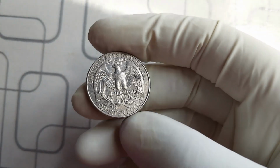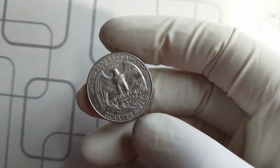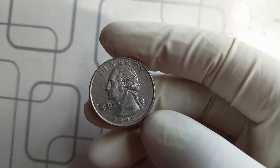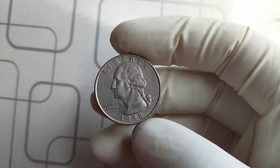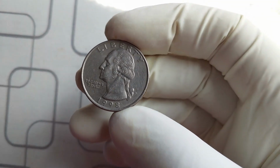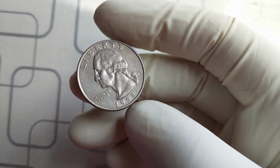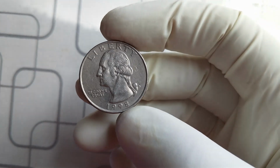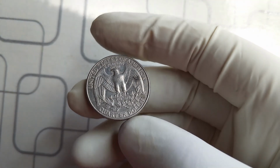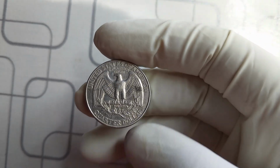Now let's take a journey into the history, the details, the minting process, and the reasons why this specific quarter has captured the attention of collectors and investors around the world. We will talk about what makes it so valuable, how to identify one, the story behind its rarity, and why people are willing to pay millions of dollars to own such a small piece of American numismatic history. So sit back, relax, and listen carefully, because by the end of this video you will have all the knowledge you need to understand why a simple 1998 quarter could change someone's life forever.